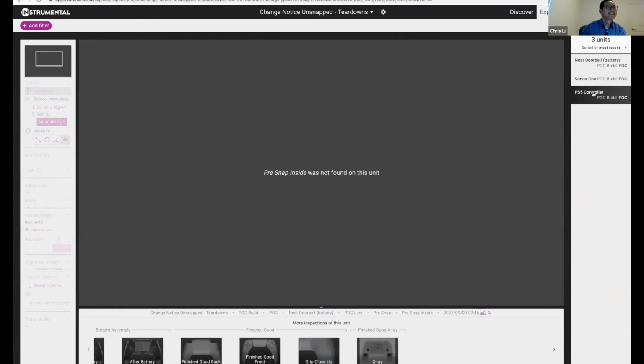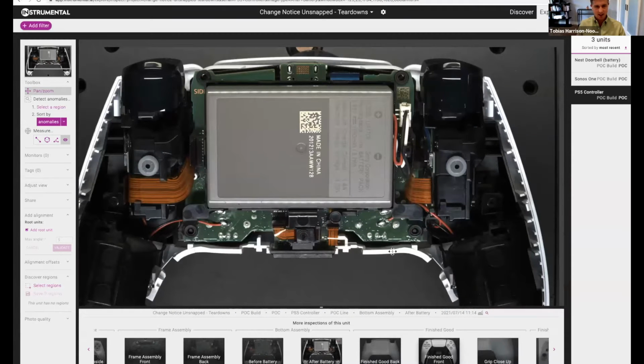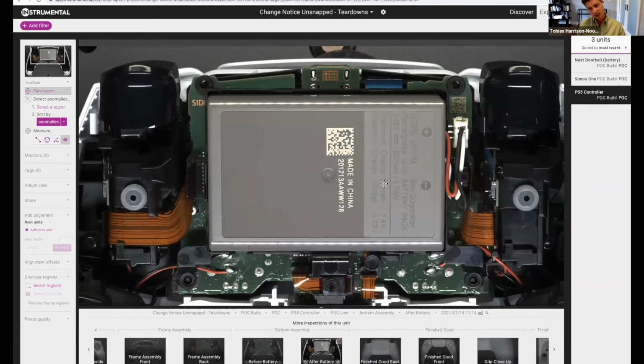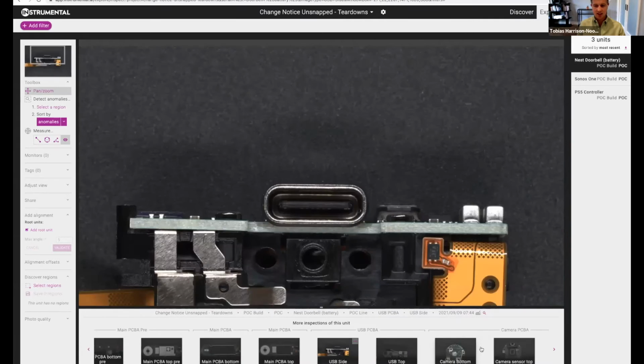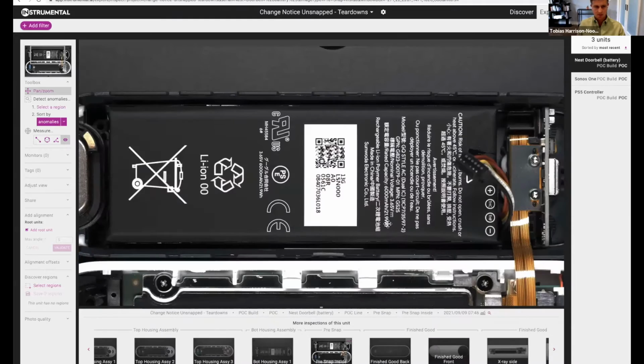Just as a comparison, if we hop back to our PlayStation controller teardown, we can take a look at this battery, and I think it's only 1560 milliamp hour. So the Nest Doorbell is almost 4 times larger than this. You can also see the PlayStation 5 had this hard shell, which we talked about before. If you want to check that out, you can see that recording on why we think they went with the hard shell, versus on the Nest, where we just have the bare soft pack that we're looking at right here.